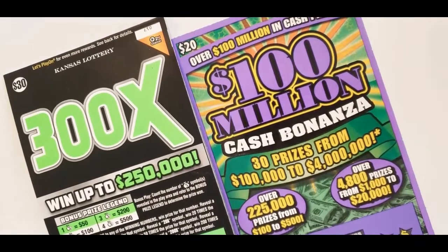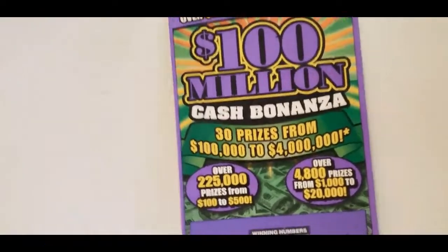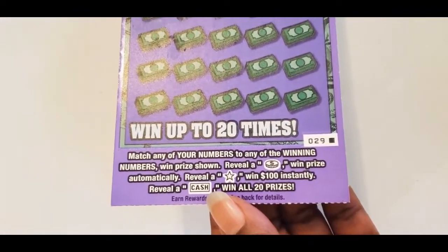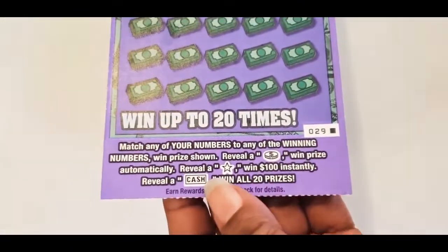I have the Kansas $30 300X and I have the Missouri $20 $100 million Cash Bonanza, which went up to $4 million. It's on the black box, ticket 29, and the odds on this ticket are 1 in 3.28.